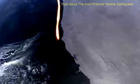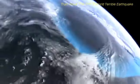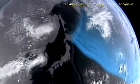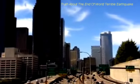The puzzle came together. In January 1700, a massive earthquake hit and sank the coast, flooding the forests. It also generated a tsunami powerful enough to swamp unsuspecting villagers thousands of kilometers away. Megaquakes have devastated Cascadia in the recent past. When will the next one strike?